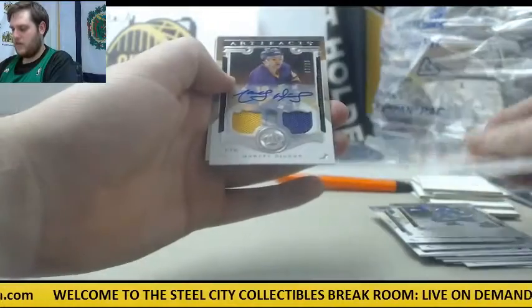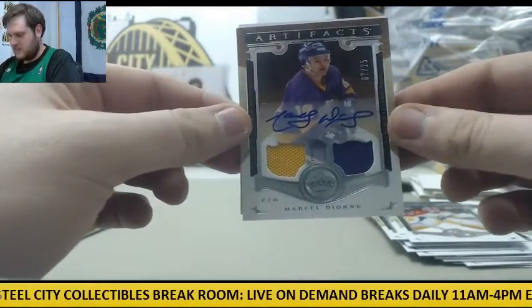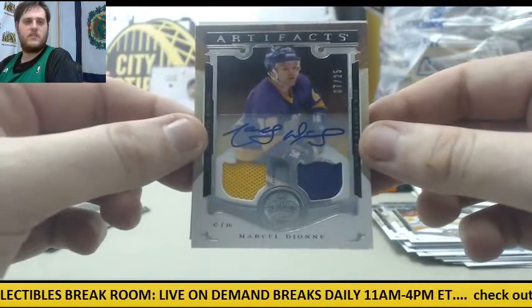Roberto Luongo. Marcel Dionne, nice. 7 of 25 for the Kings. 7 of 25, dual jersey auto.